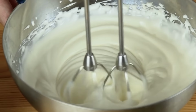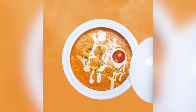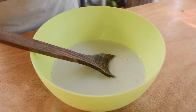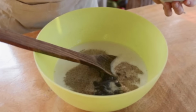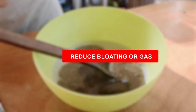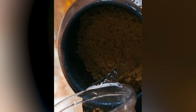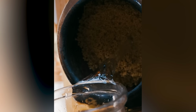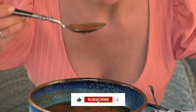Mix it into pancake batter or fold it into baked goods. If you do not enjoy the texture, mix the ground seed into a sauce or a thick soup. Start with half a tablespoon a day for a week and then increase to 1 or 2 tablespoons to reduce bloating or gas. The fiber is the reason you may get digestive changes at first, so increase water intake alongside the seeds. For most adults, 1 to 2 tablespoons a day is safe.